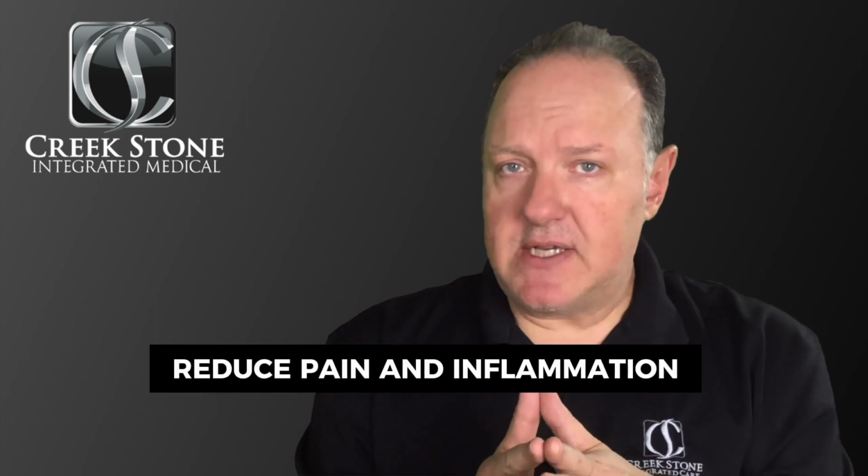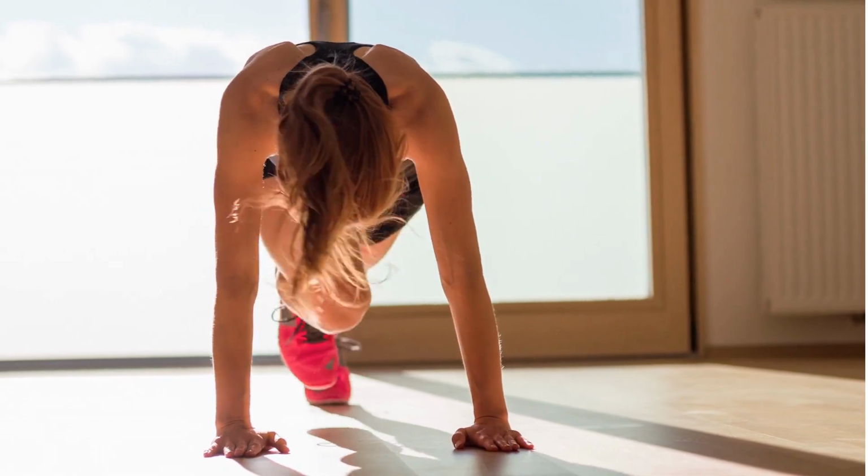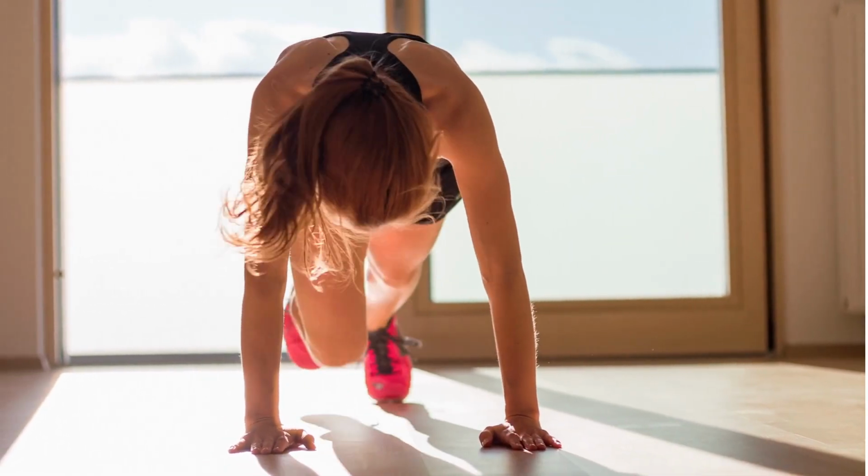PRP injections can offer a number of benefits for patients who are considering knee replacement surgery. Some of these benefits include reduced pain and inflammation. PRP can help reduce that inflammation, reduce the pain in that knee joint. This can lead to improved function and an improved quality of life. When a patient is moving, their joints just naturally get better and they move more when they feel better, right?